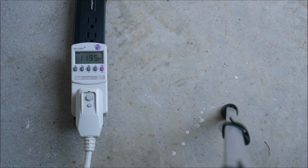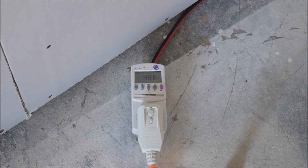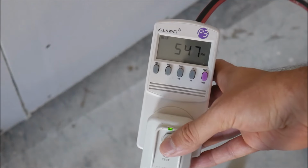But 1200 is a lot more than any window unit consumes. Obviously, we can get in trouble comparing apples to oranges here like we did before, but the Frigidaire, in comparison, only consumes about 550 watts.